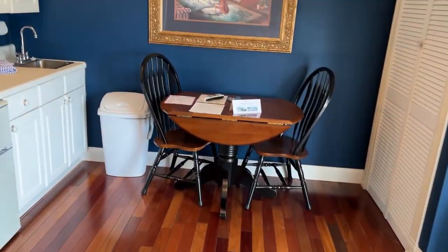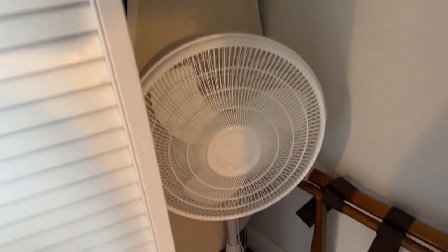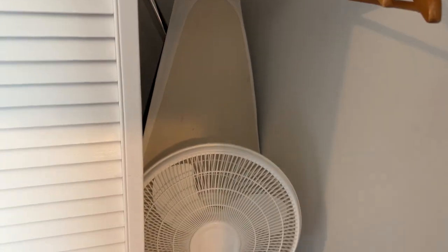So that's the room. Got a little closet over here. Let's see what we got. Okay, a little linen closet. Oh, look at that. They even put a fan in there for you. Ironing board, hangers, extra pillows. There's an iron. Luggage rack.